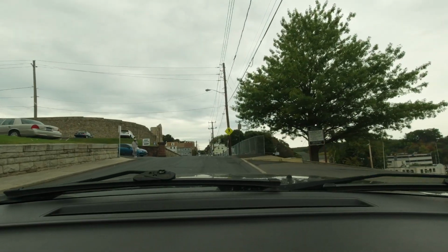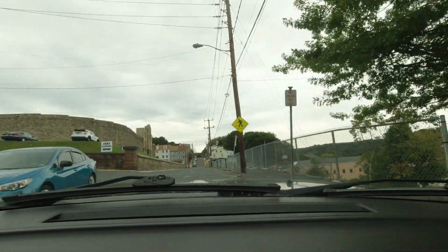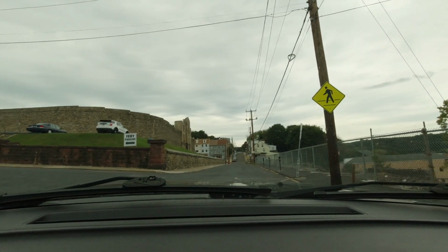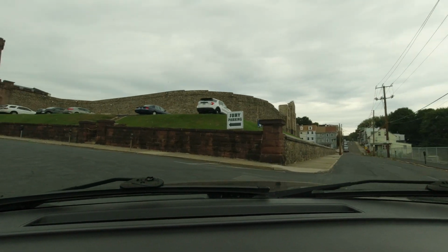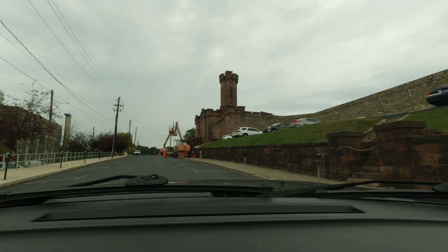Yeah, so the prison is just right up here. I think we'll drive by it first and maybe find a place to park. Left onto Sanderson Street. And it's an active prison today. It just looks really awesome. Yeah, you can see it right up in front of the camera up there. It looks like a castle.